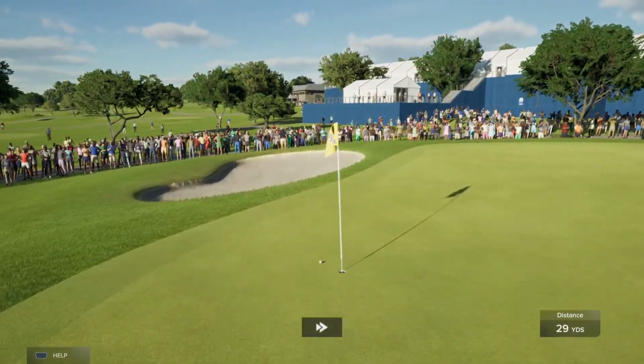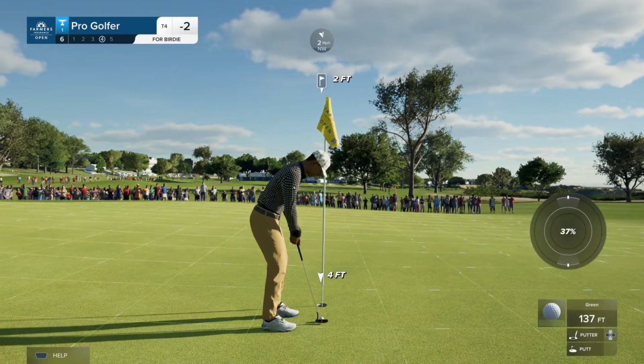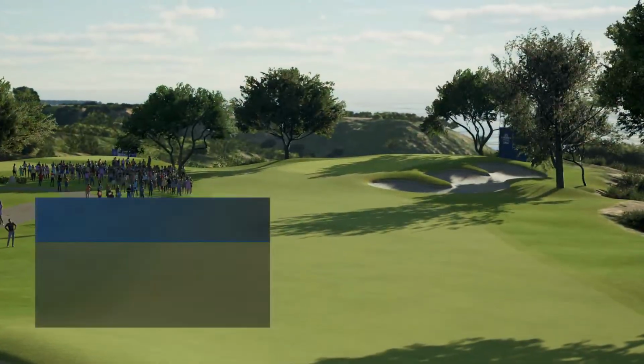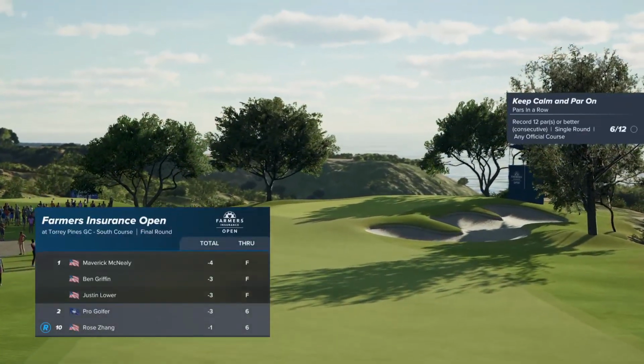Will it? Will it? A birdie putt awaits. In she goes. Let's head to the next. And that performance will now take him to 3 under par.